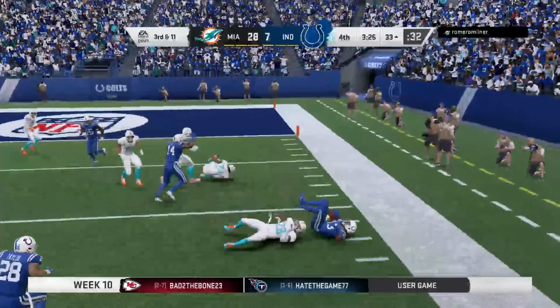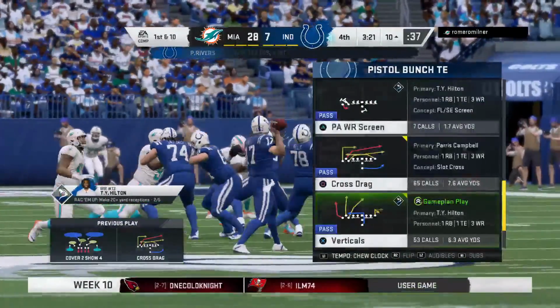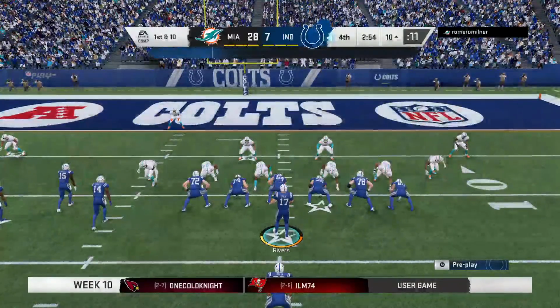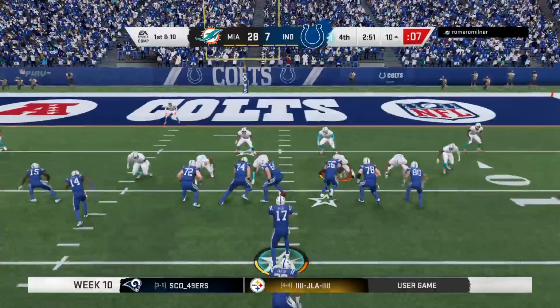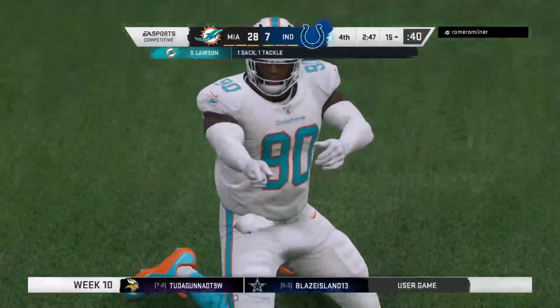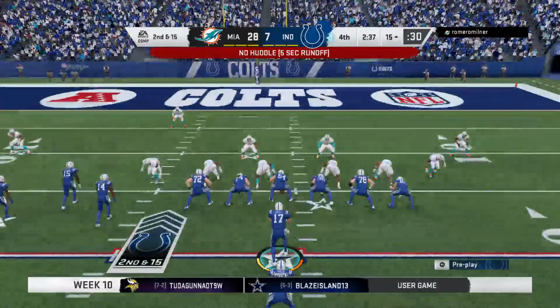And he's got his man, Hilton. And he's taken down, but not before reaching the 10-yard line. Rivers now perfect since the second half started. 7 of 7. It's 1st and 10. Here's Rivers. Blitz coming, and down he goes. Big Shaq Lawson gets the sack there.